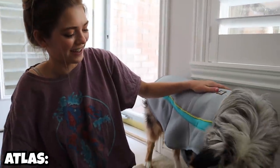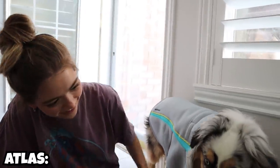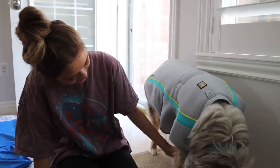I don't know, it's hard to really test and see if it actually is working right now. He seems to like it though, he's licking it a lot. I think it's working pretty good so far, but we'll just have to see. I think this is a success, maybe? Do you like it? Huh, do you like the vest? It's dripping, uh-oh. Oh no. But yeah, it feels really cold. I think it's gonna be super helpful this summer.